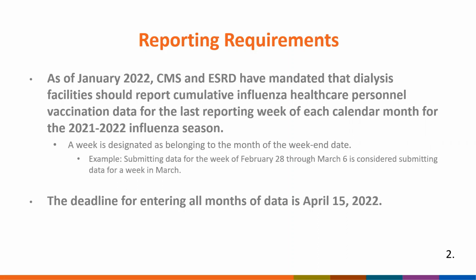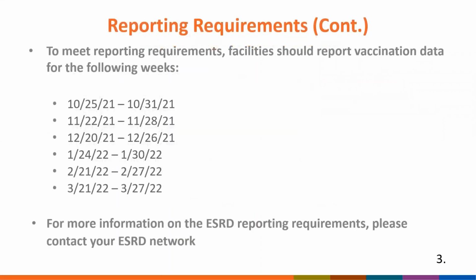The deadline for facilities to enter all months of data is April 15th, 2022. To make it easier for facilities to understand reporting requirements, we have listed the dates for the weeks which data should be reported for. If you have questions about reporting requirements, you may contact your ESRD network.